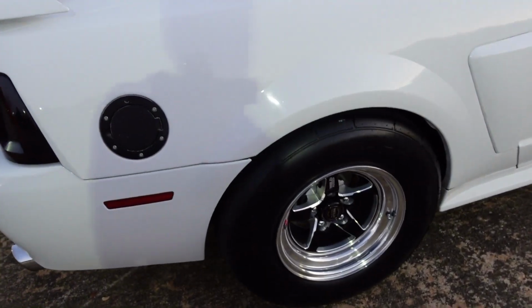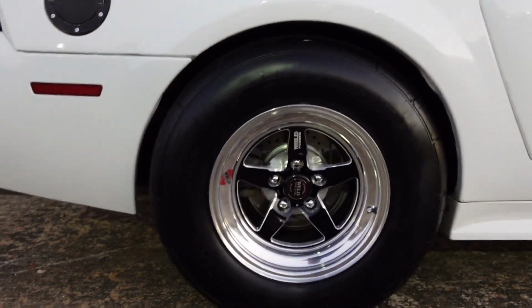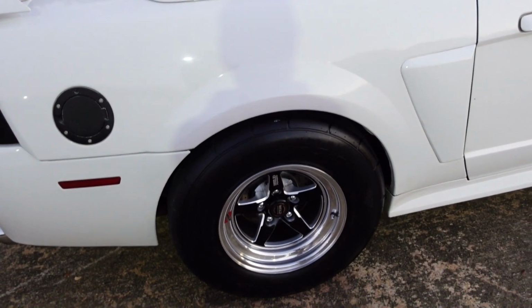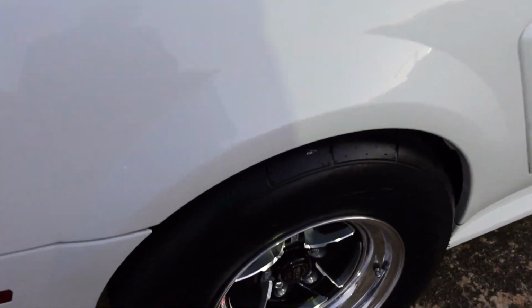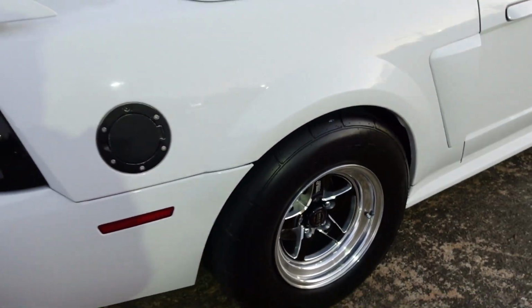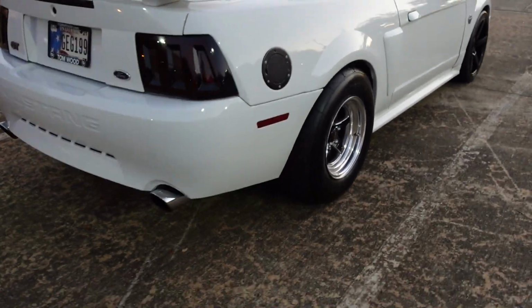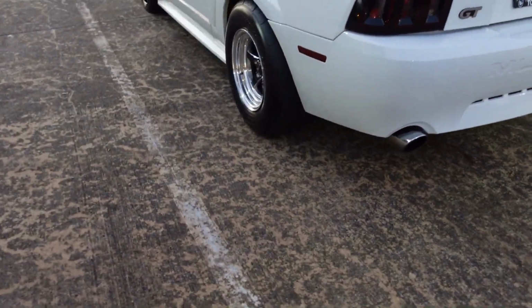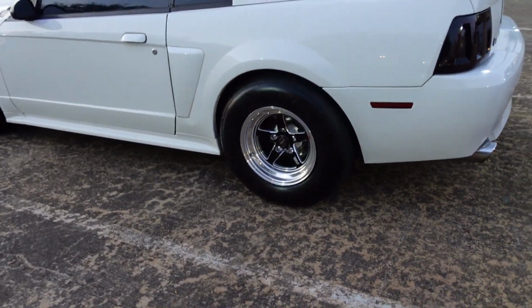Still no rubbing with the tires. Like I said, these are Weld S71s, 15x10, 6.5 inch back spacing, with a 275/60/15, and you can tell that there is no rubbing. My fenders are not rolled. The car is lowered an inch max, and it fits. And we have an alignment.